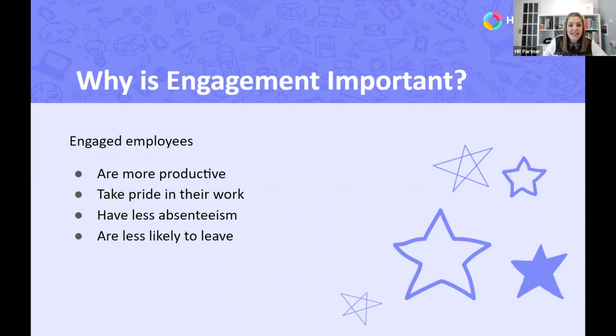Together, these things are the ingredients for your company's success. Now think about the flip side of this. What happens if you have disengaged employees? Well, in this case, you're unfortunately likely to have higher levels of both absenteeism and attrition, which can become disruptive to your other team members.